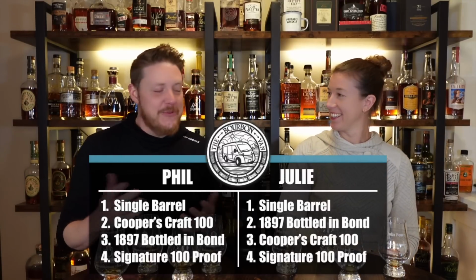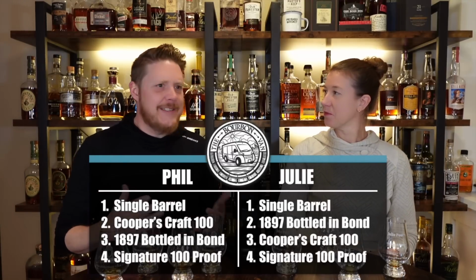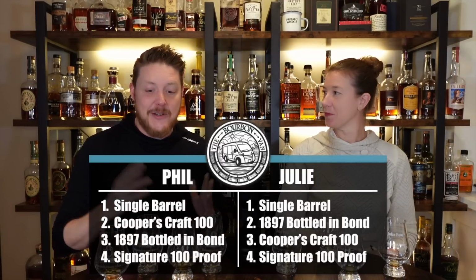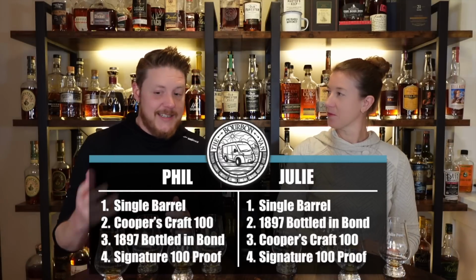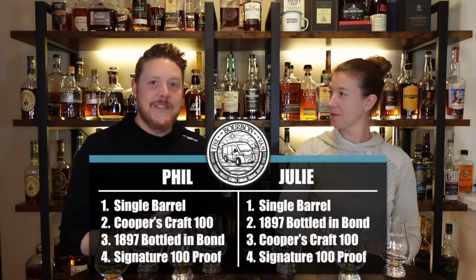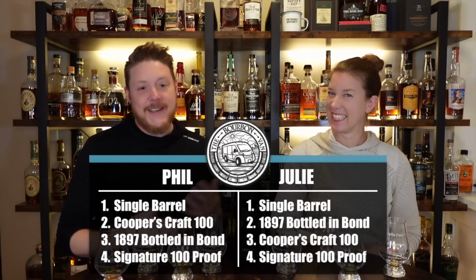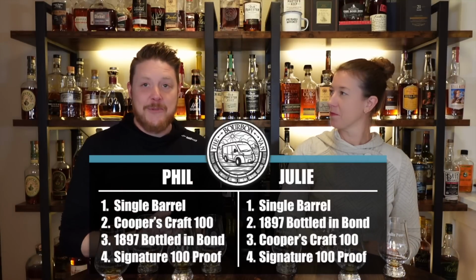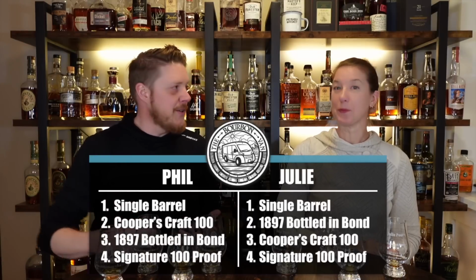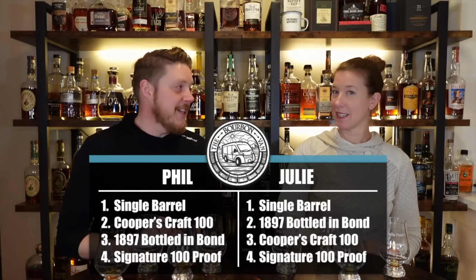Those Old Forester 100 proof single barrels, we don't see them a lot. We tend to see them in bunches, so they must release a bunch of them at a time in various places. So 1897 did pretty well today. Cooper's Craft Barrel Reserve did pretty well today. The only one that really brought up the rear was that 100 proof Old Forester product, but you're getting it for half the price of those top shelfers. So especially if you're looking for a daily sipper or something to pair with a beer or something to mix with a cocktail. Still delicious.